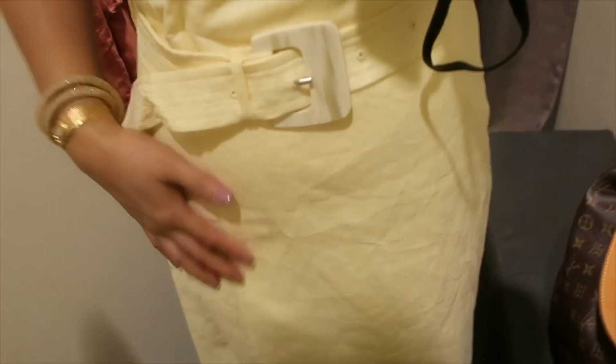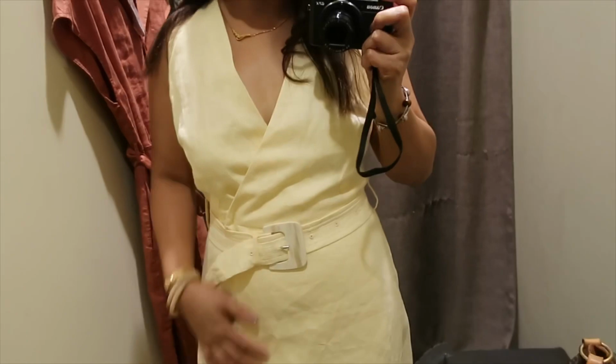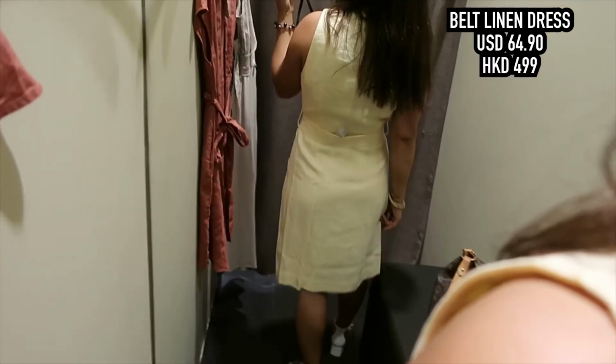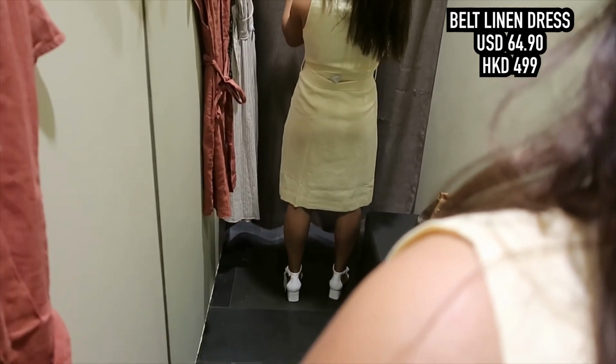So, it's nice. Belt linen dress in pastel yellow, and it comes in white as well. 100% linen, cross V-neck, belt buckle and side loops on the waist.